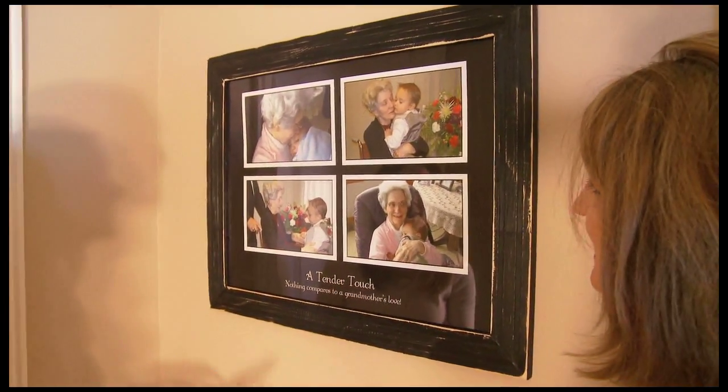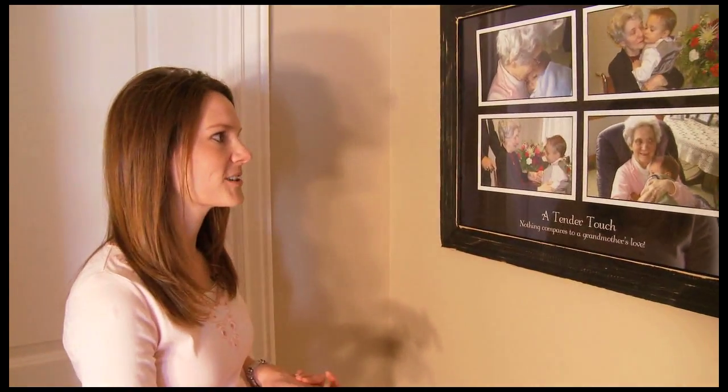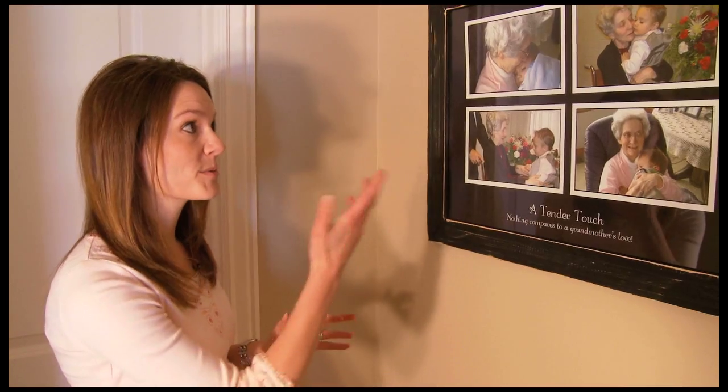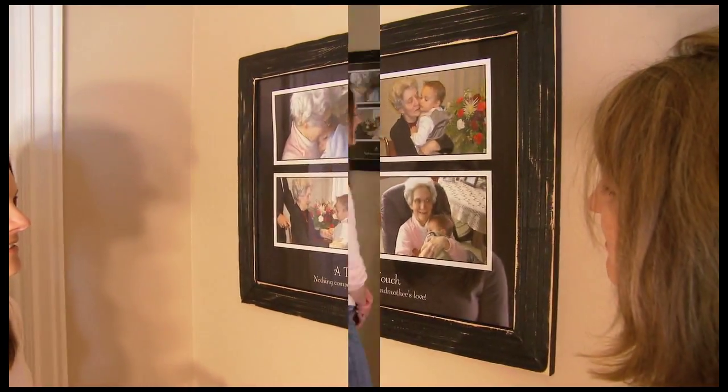And that is just irreplaceable. It is. I love it. Every time I come into my office, I see it, and I'm reminded of how important those generations are to connect them. And my little boy remembers Grandma and loves this picture. So very sweet. The last thing I want to show you is this wall.